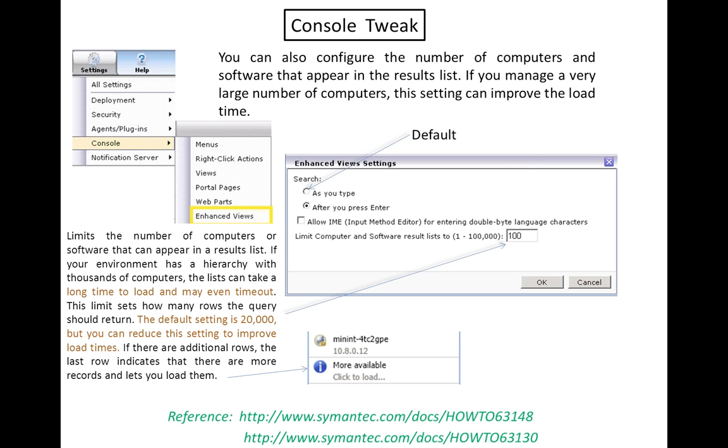This enhanced view configuration, which we can access simply from within the console by going to settings, console, and enhanced view, will present this UI here. It takes a short moment for that UI to load, and then once that comes up, we can go ahead and make our configuration changes. By default, in this dialog box, we're going to have the first radio button selected, and this may be up to 10,000 or so in this particular box.